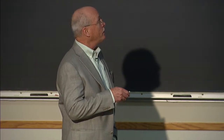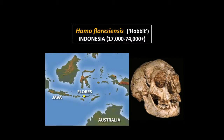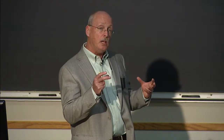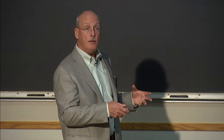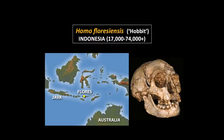And so even though it seems very close to Java, in fact, there's a trench that runs between Flores and the islands to the west. What this means is even when the water levels drop during peak glaciation, there's always a channel here. So there's never a land bridge between Java and Flores and points east. This means that the animals and many of the plants found east of the Wallace Line are different from those found on the west. So that really is a biogeographical boundary.